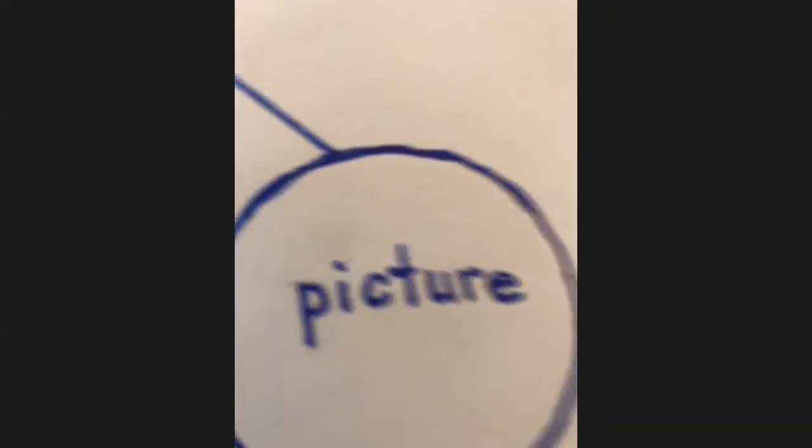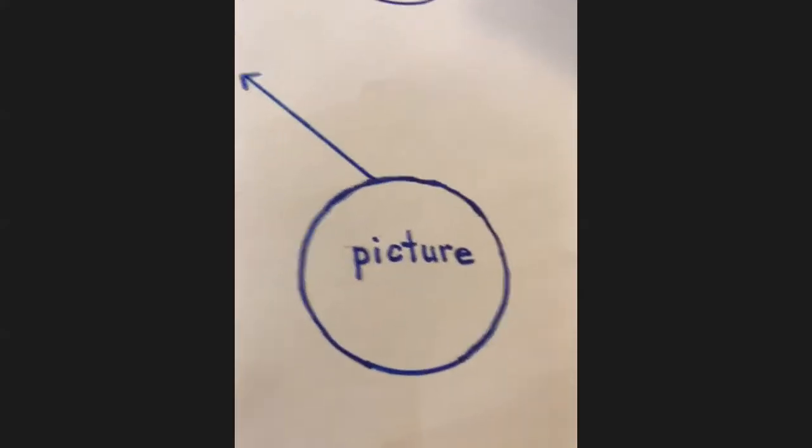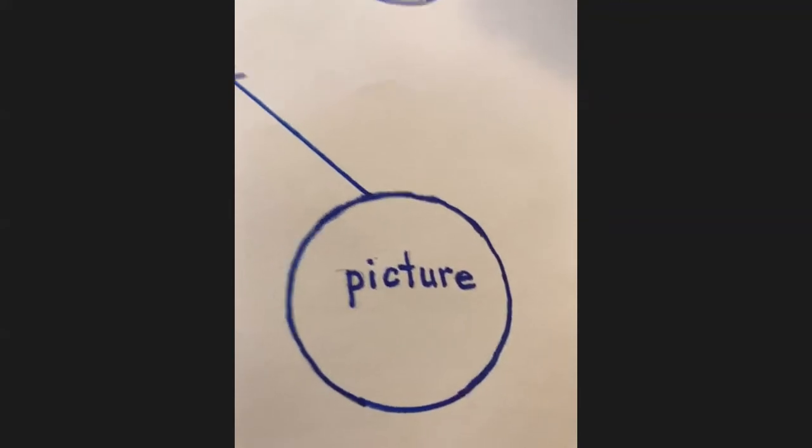Sometimes they might even show you a picture of a map. Afghanistan, that's a country all the way over on the other side of the world. So what else does a dictionary do for a word? Sometimes shows a picture, not all the time.